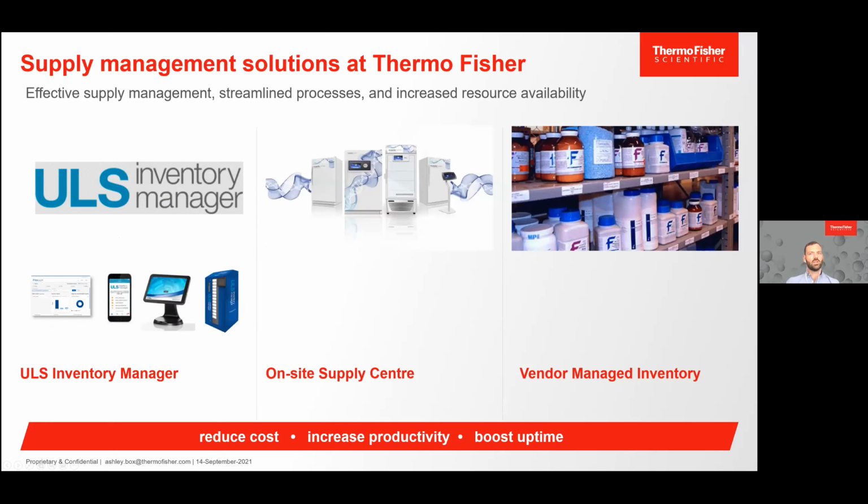When we look into next year, ULS will have an exciting tool available that will take care of your inventory management from an app or local device. This will free time from keeping on top of outgoing and incoming stock. Should the consumable needs for your company become almost a full-time job for someone, or you find you're getting regular deliveries from one supplier in particular, you may like to consider an on-site supply center.